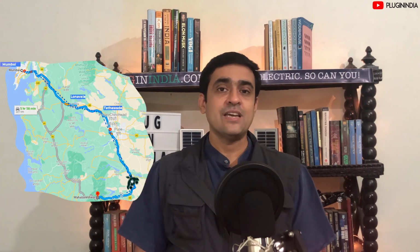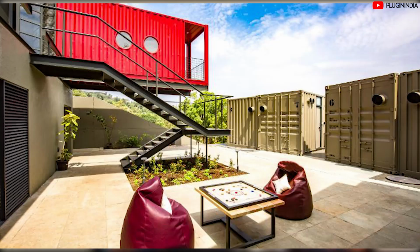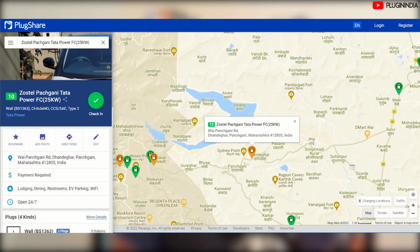Once you finish charging, hit NH48 and drive towards Mahabaleshwar. It is 103 kilometers of driving where you will encounter some tunnels and one small ghat on the way. Finally, arrive at the base of the giant Mahabaleshwar ghat. Start climbing the ghat. After 8.5 kilometers of uphill driving, you will find a Tata charger located at a hotel called Zostel at Panchgani. You should get there with around 30% SOC remaining.